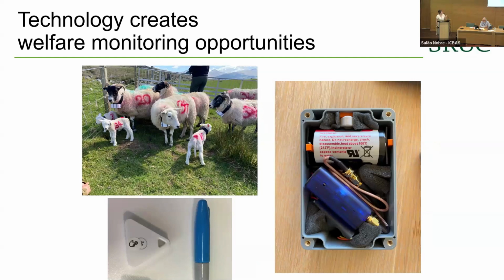The specific tool we tested in this trial was these Bluetooth beacons. They're tiny plastic triangular-shaped, the size of a Sharpie cap there for scale. They were in the lambs' collars, which were stretchy collars that grew with the lambs. And the ewes were wearing the receivers, which were a bit bigger, and were sending live information to a LoRa gateway.